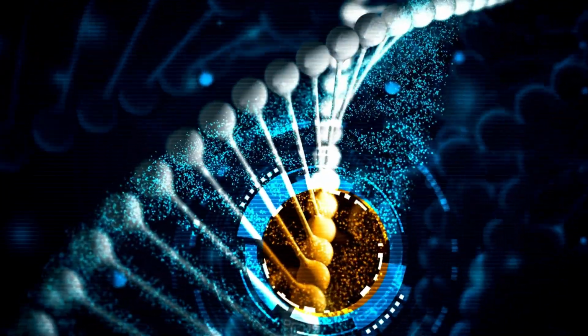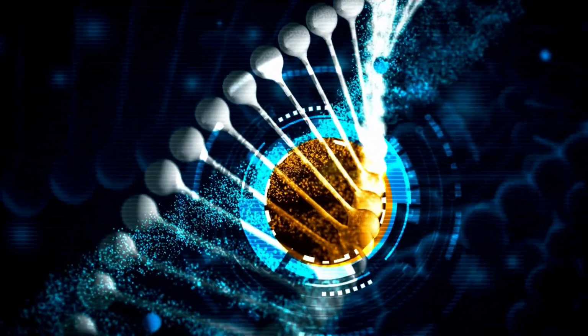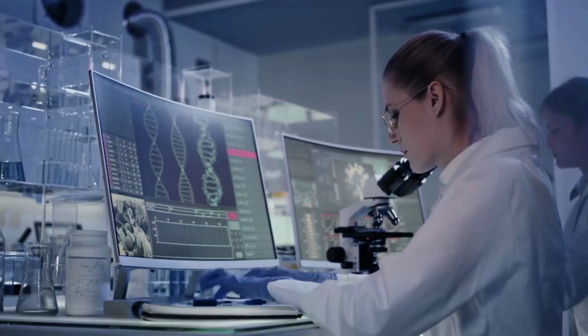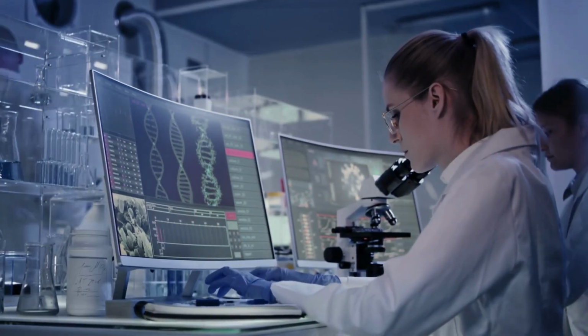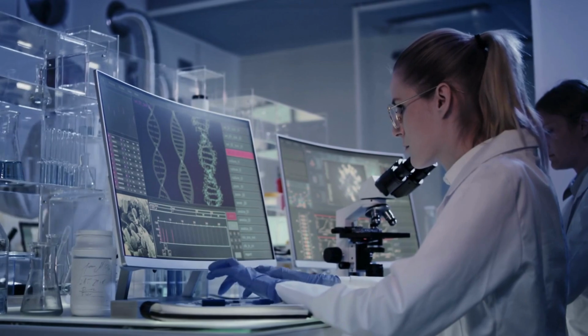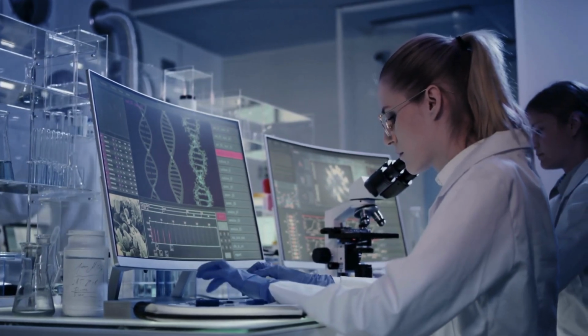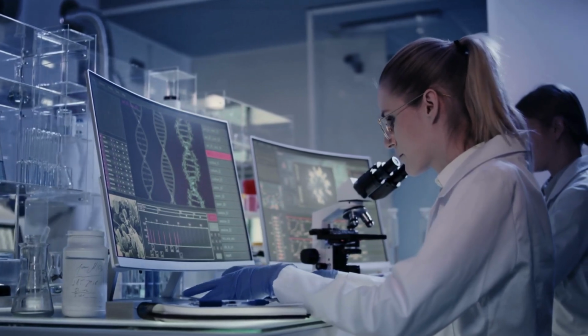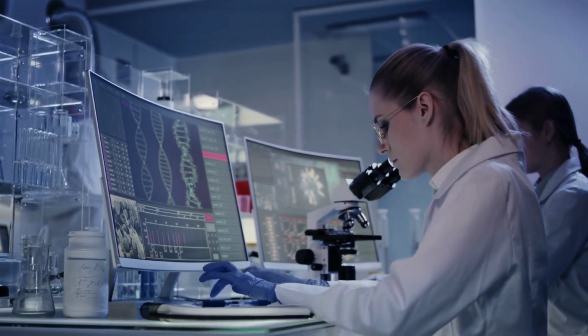Without primers, finding a specific sequence in the vast ocean of DNA would be like trying to find a needle in a haystack. But with them, scientists can zoom in on the precise part of the genetic code they're interested in, turning a single copy of DNA into millions, making it much easier to study and understand the mysteries of life encoded within our genes.